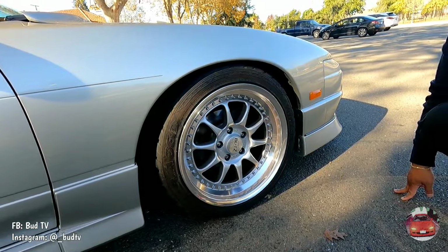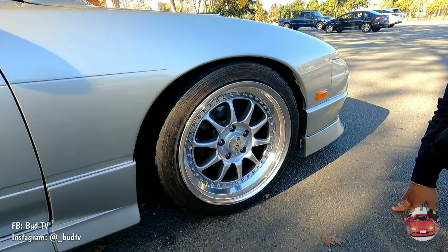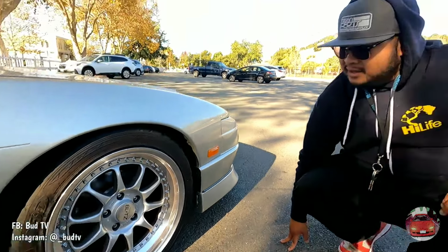What about your suspension? My suspension is riding on BC Racing coilovers. That's 8K front, 6K back. Wow, that's pretty stiff. Yeah. I like it. It gives good handling, good response, especially with these tires, the Valino Grivas. They're amazing. And it gives you that extra workout when you drive the car. Extra workout, shed some pounds.